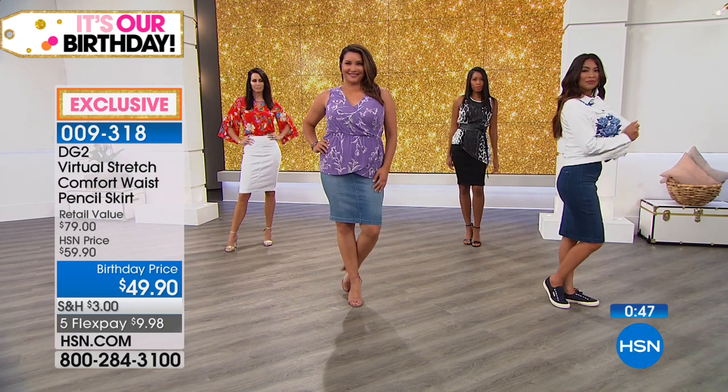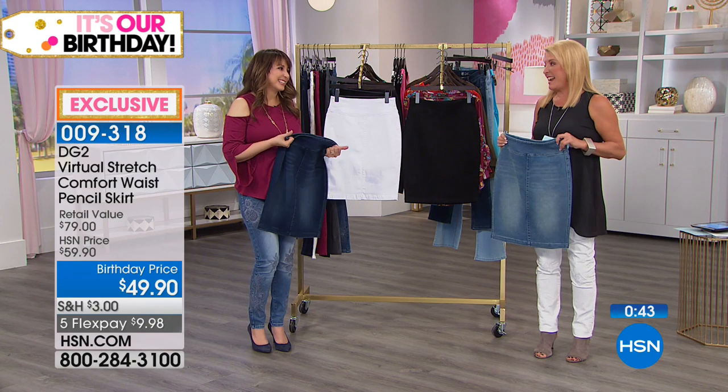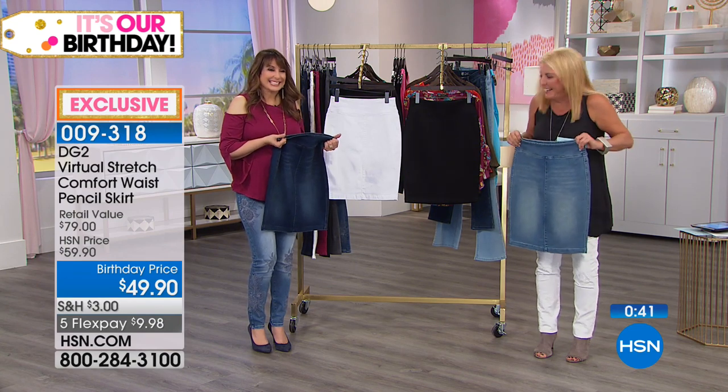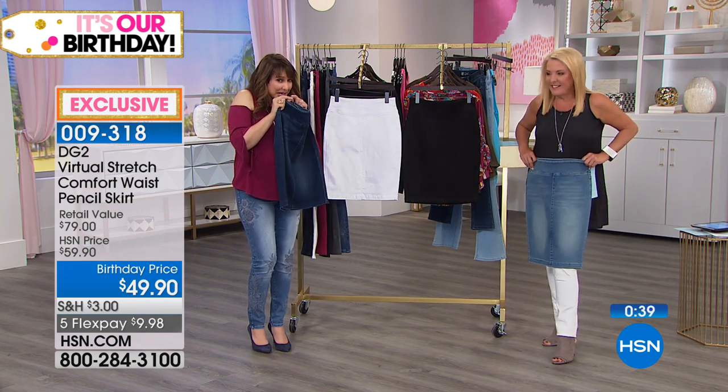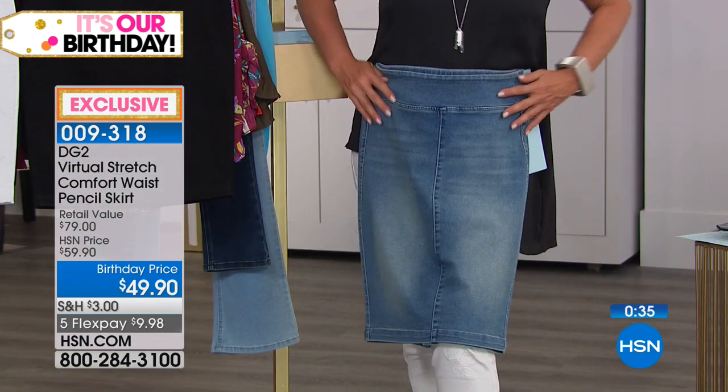532 skirts have been ordered. And once this sells out, because I have about 900 left, it's not happening again because you did it for my host pick. It's like the ultimate teeny tiny capsule collection. Look, is this just not the most fabulous skirt? I love the length on it too. Yeah, what do you love about that?